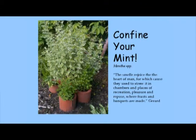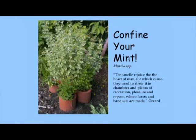Another reason that you would want to put herbs in containers is they escape. Just confine your mint. The mint family has hollow square stems, so any plant with a hollow square stem is suspect until you make sure that it isn't going to escape and take over your whole garden bed. These are different kinds of mint growing in tiles, and it looks really nice, and it keeps them from running all over the ground.